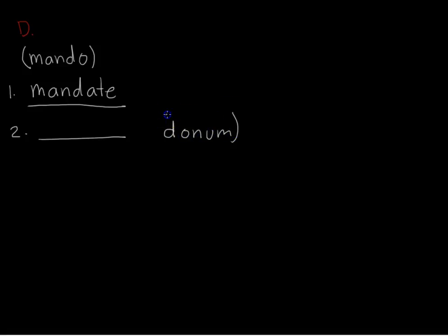So donum's the Latin word, and what do we make that sounds like donum? That means gift. We make a donation at Christmas, and that comes from donum, gift.